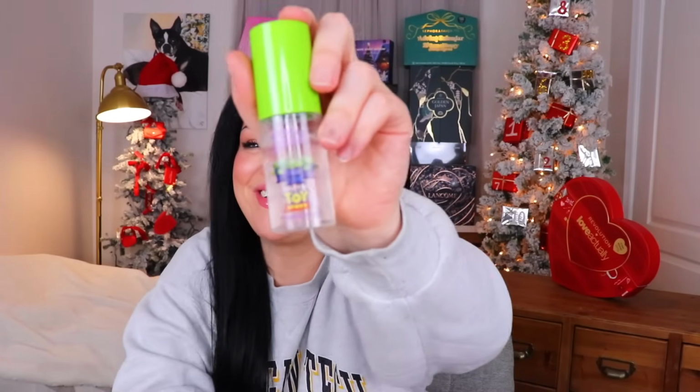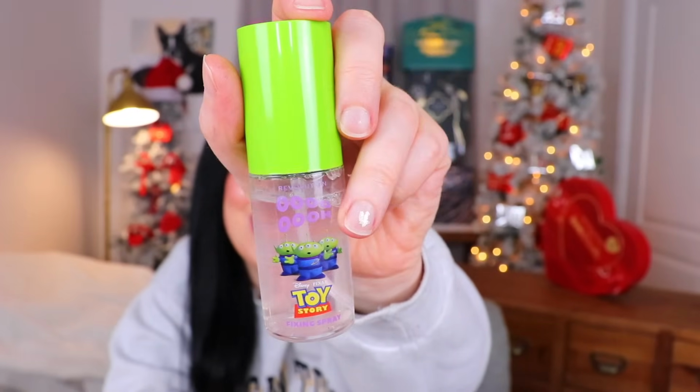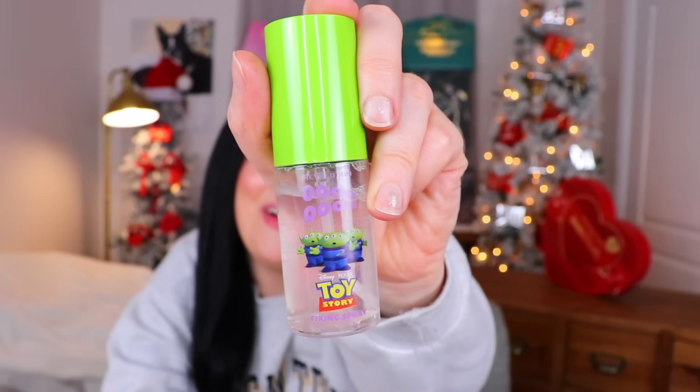All right, I already saw this one kind of laying on the top. Ooh, I'm not 100% sure if that's how they would enunciate it, but there's the little green alien guys I was talking about. And that is actually the name of the setting spray. Oh yeah, that's actually what they call it. I'm not doing sound effects just for the heck of it, even though that is something I would do.